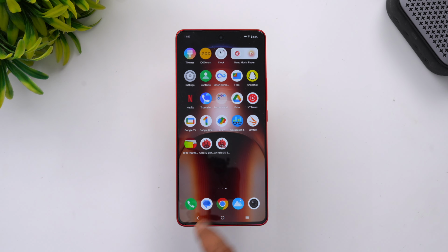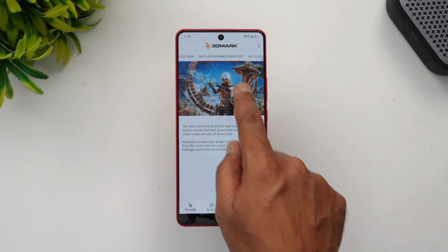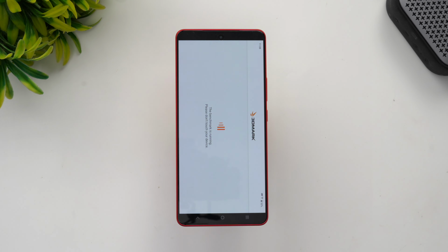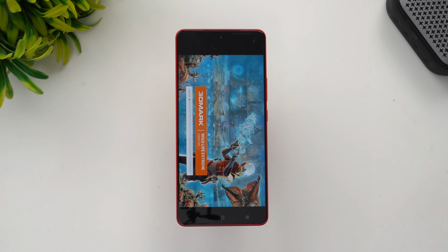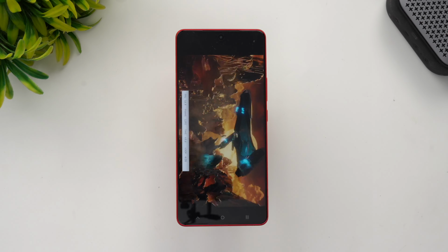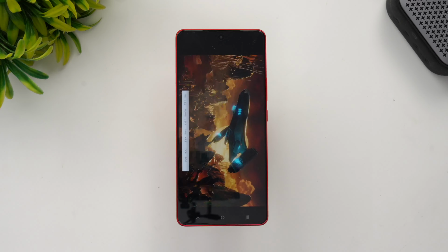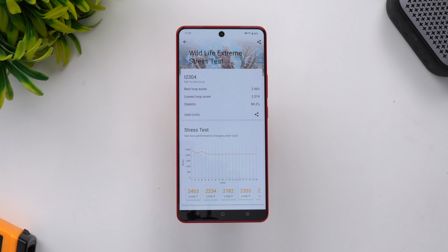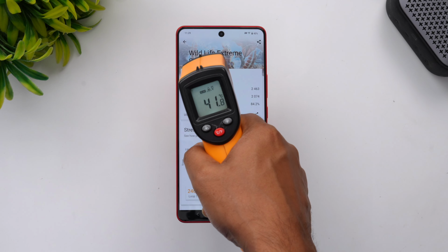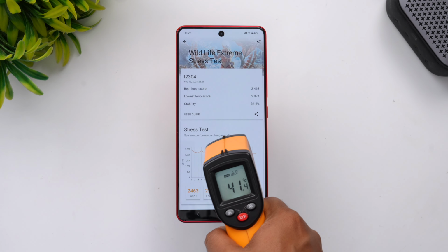Next, let's go to the 3DMark Wild Life stress test. So let's start the Wild Life Extreme stress test. It's a 20 round test. So let's wait for this test to complete to see how stable it is under stress. So now we are done with the Wild Life Extreme stress test, and let's quickly have a look at the temperature. 41.8 degrees. So that's the temperature.